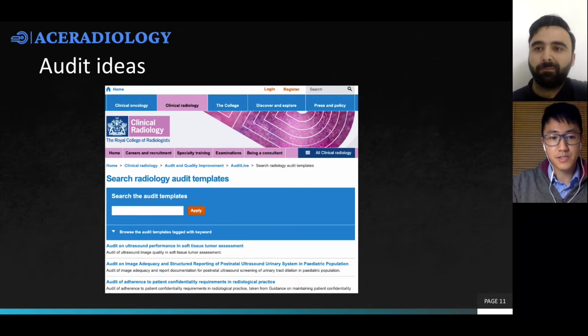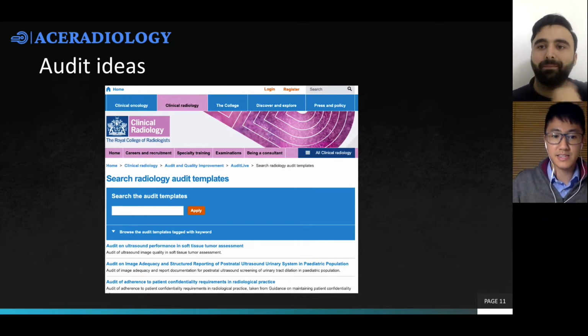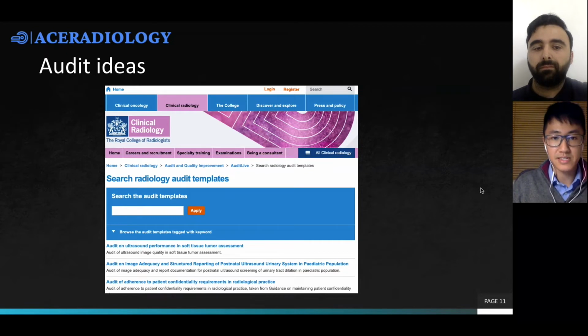The other thing to do with audits is to make sure you pick the right supervisor. By that I mean someone who you know has produced a fair number of audits before, if that makes sense, because this applies for the publication section as well, actually, but you essentially want them to be someone who will push you to finish the audit and keep you on track, and be able to help you with all aspects of it. But some examples of good quick audits to do are, say, CTPA audits, and that's one of the ones that we're doing. And there are more in there that you can obviously look at.